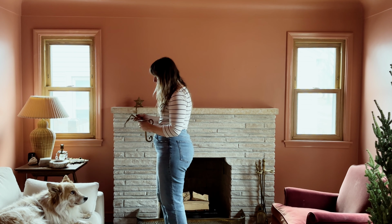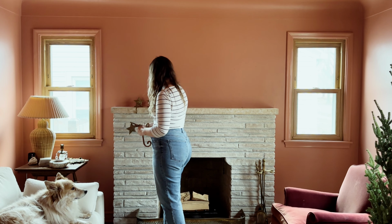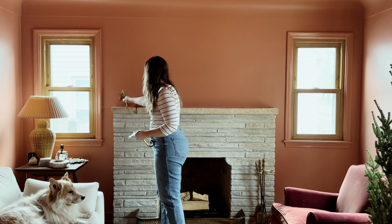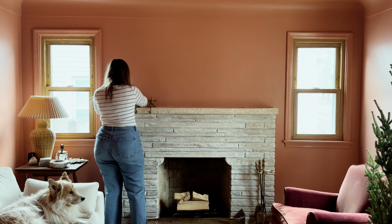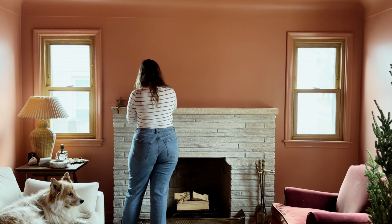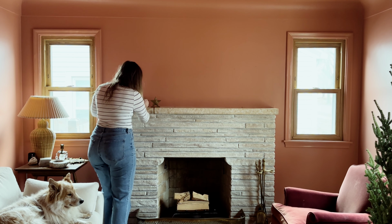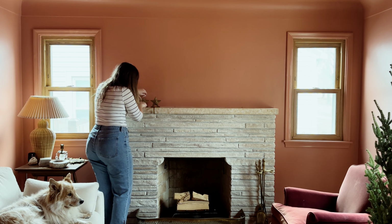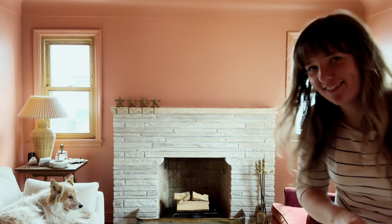So I'm going for a bit more of an asymmetric look on our mantle. I'm gonna put all of the stockings just on one side here, and then I'll build around these. We have 4 stockings, one for me and Jonah, one for the dog, and one for the cat.